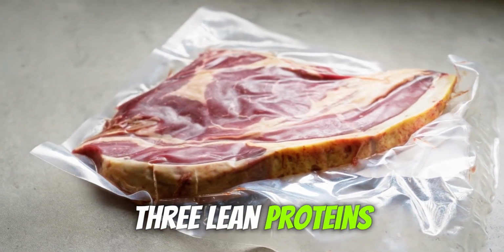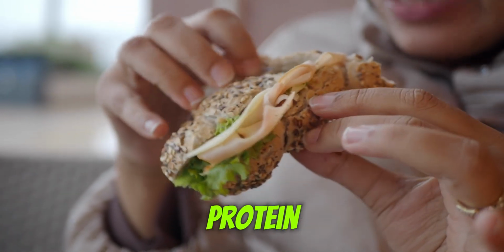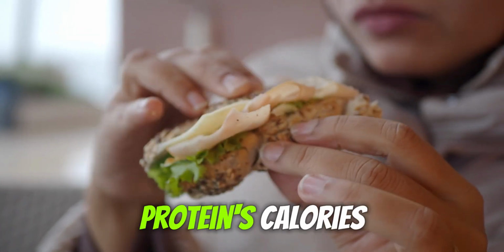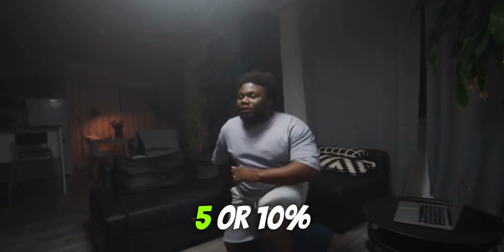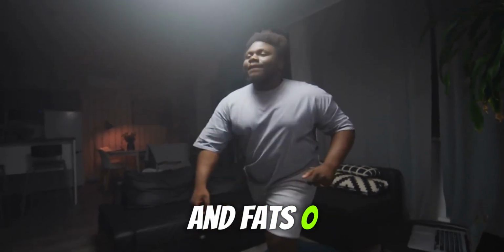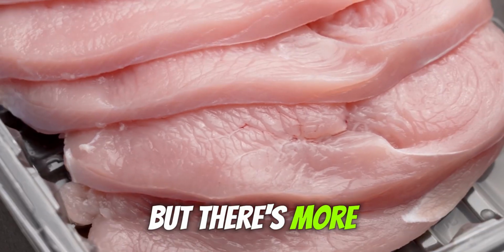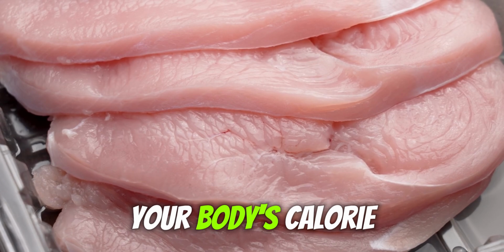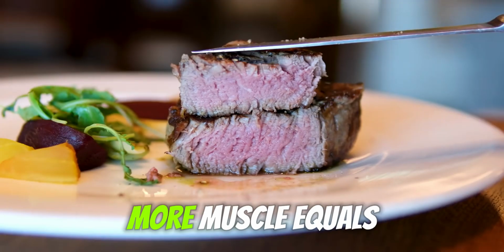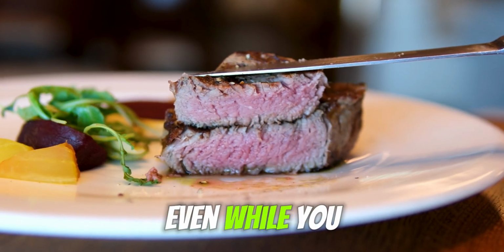3. Lean proteins. Your body has to work incredibly hard to digest protein, burning up to 30% of the protein's calories just processing it. Compare that to carbs, 5–10%, and fats, 0–3%, and you see why protein is metabolic gold. But there's more. Protein preserves muscle mass, which is essentially your body's calorie-burning engine. More muscle equals higher metabolism, 24/7, even while you sleep.